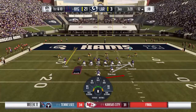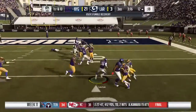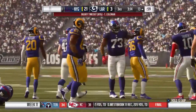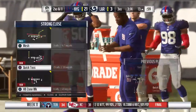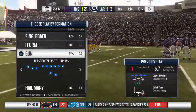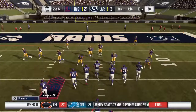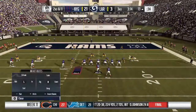1st and 10. Here's Coleman on the toss. And this has been a familiar sight all afternoon as they stop him behind the line. And after getting tackled, he's still down and looking very slow to get up. While the trainers take a look, we'll step aside. Maybe just a slight detour on what's been a strong drive. Here's 2nd and 11. Let's go.